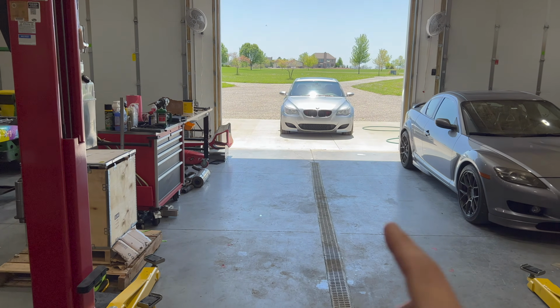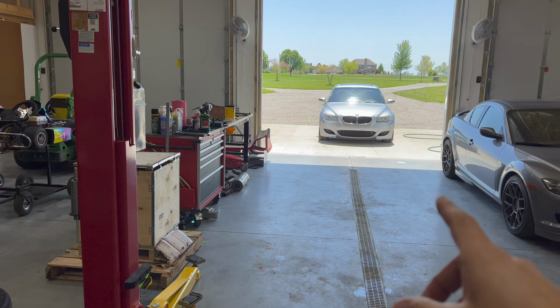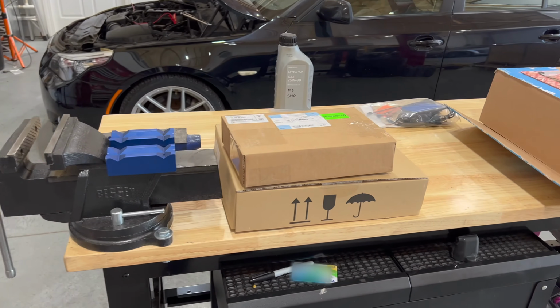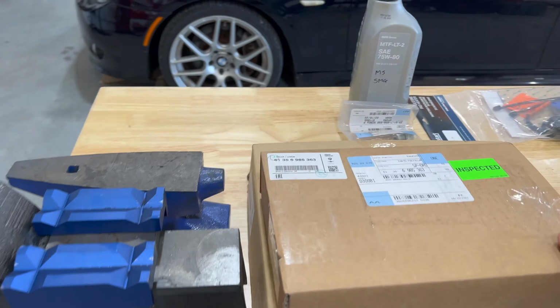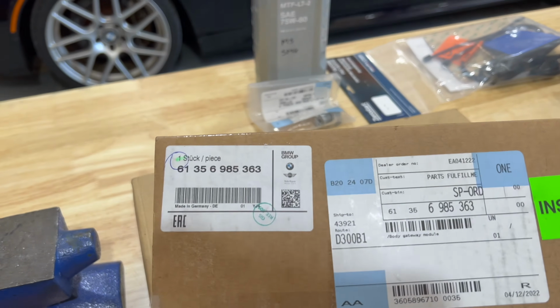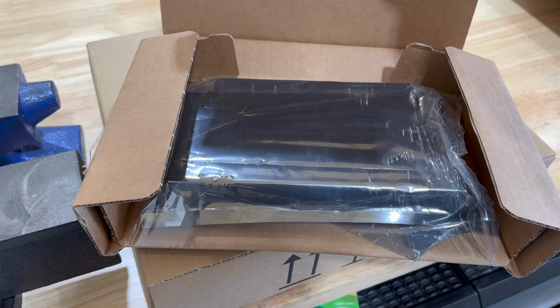All right, so we've finally got some of the parts in for the M5. Doesn't it look gorgeous out there? And you can hear the SMG pump. Anyway, we've been waiting for a bunch of parts, everything from the rod bearings all the way through to the MPM. You can see the part number and I'll include it down below. But this was on a backlog of like 2.5 weeks.